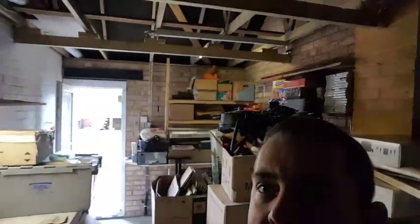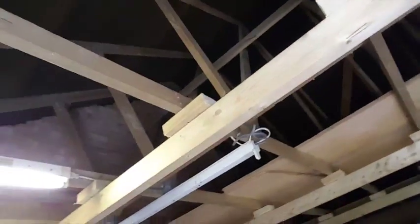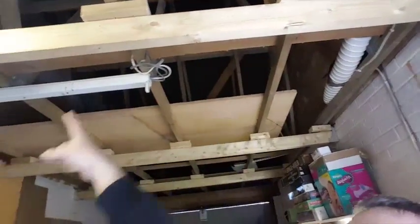So I can turn this into a room, and as you can see, up the top here, we have like attic space, which is where I'm going to store everything. So yesterday I spent all day with my dad putting up these beams, going all the way along.